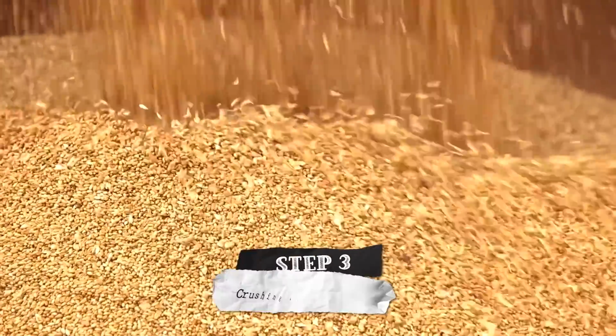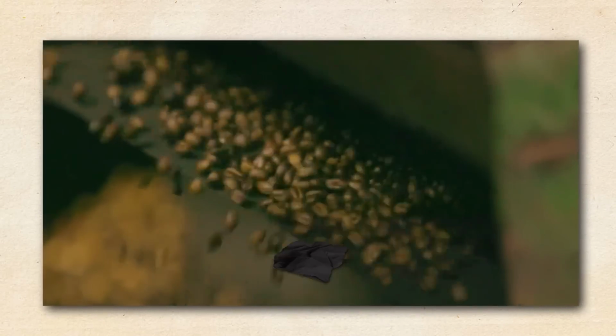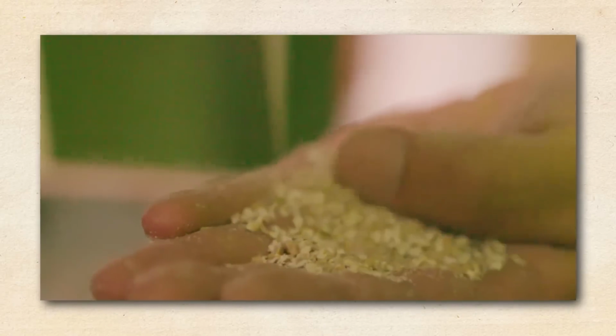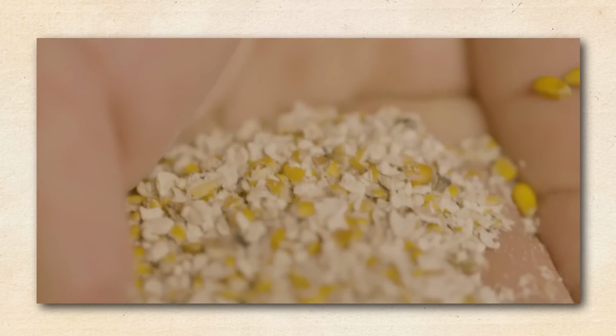Meanwhile, wheat, our second star ingredient, is roasted to bring out its nutty aroma. Then it's crushed into smaller pieces. This combination of cooked soybeans and roasted wheat is the foundation for soy sauce's complex flavor. It might not look like soy sauce yet, but trust me, this is where all the magic starts.